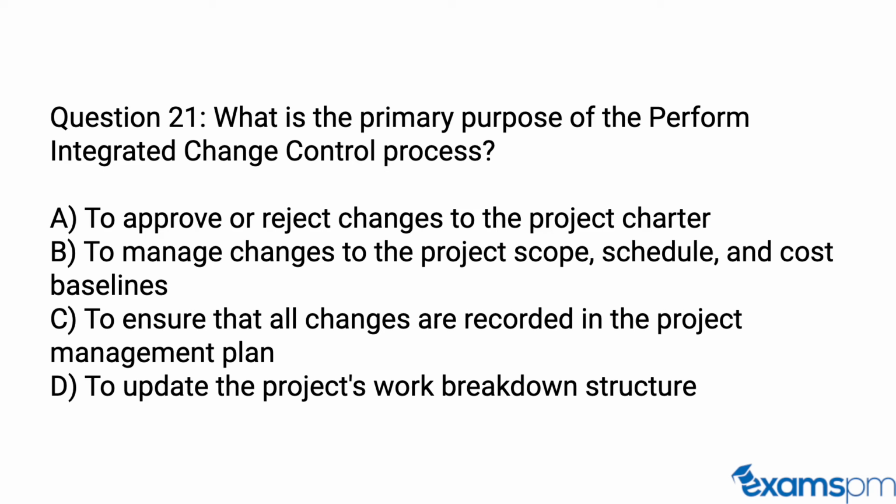Question 21. What is the primary purpose of the Perform Integrated Change Control process? A. To approve or reject changes to the project charter. B. To manage changes to the project scope, schedule, and cost baselines. C. To ensure that all changes are recorded in the project management plan. D. To update the project's work breakdown structure.